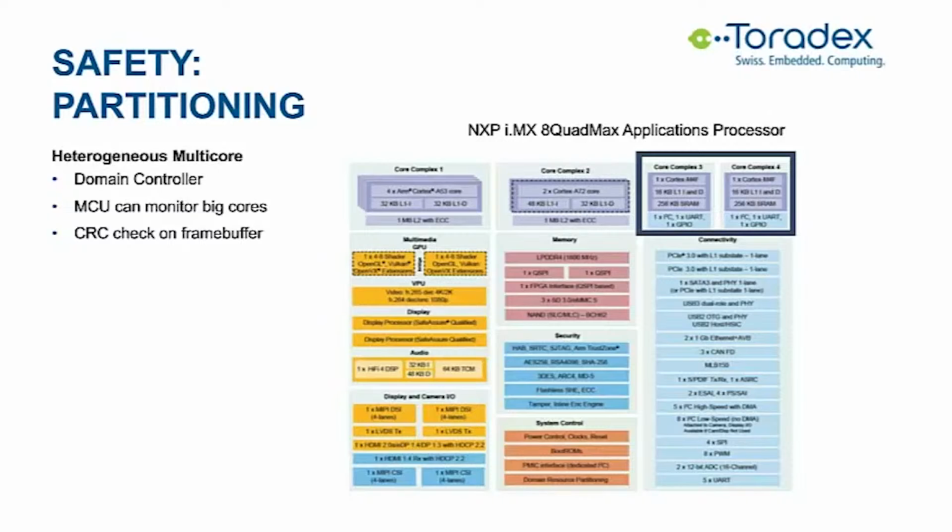For example, on i.MX8 QuadMax, you can do a CRC check on the frame buffer, so you can actually check your user interface and interrupt if anything goes wrong. There is also a domain controller to make sure these different CPU cores cannot interfere with each other.